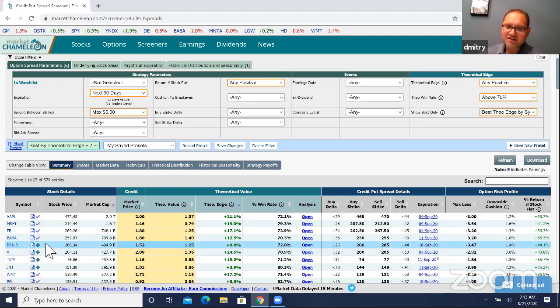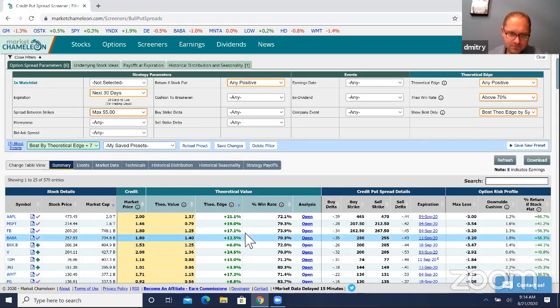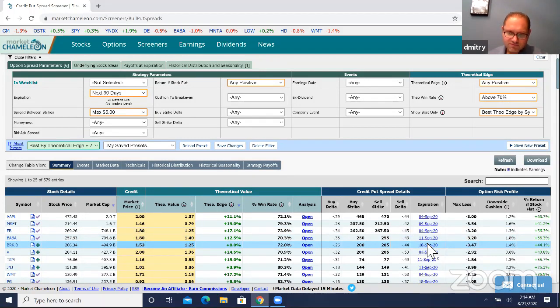This is Berkshire. That's the Class B stock, not the $100,000 stock. That stock closed at 206.34. This one filtered out the September 18th expiration. That's saying selling the 205 put, buying the 200 put on the September 18th expiration, get a $1.53 credit. We think it's worth $1.25 theoretically based on historical data.